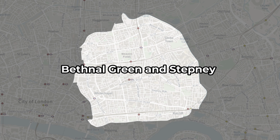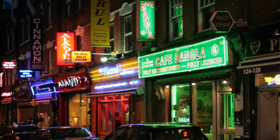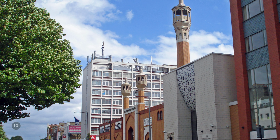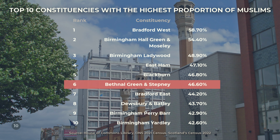The constituency doesn't just stand out by being the smallest. More Bangladeshis live in this constituency than any other in the UK, and they make up about 42% of its population. Related to this, it also has one of the largest Muslim communities, with around 47% of its residents identifying as Muslim, the 6th highest proportion in the UK.